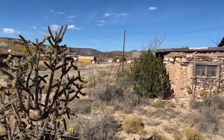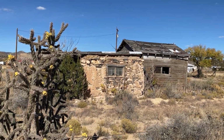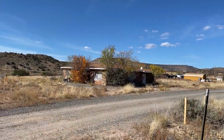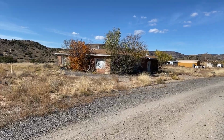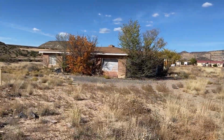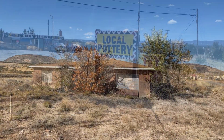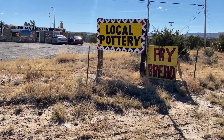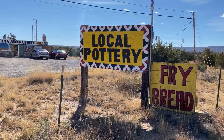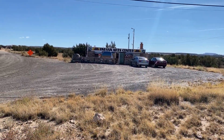They've got a little cholla bush here in the corner. That's pretty interesting. I like the desert plants. And just across the road is another abandoned house. Looks a little more modern, but just as abandoned. Right across the road from those old houses, those ruins, we find where you can buy some local pottery and some fry bread. And that's right in there.